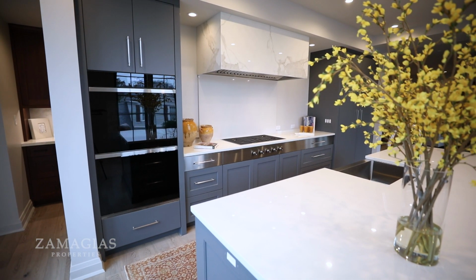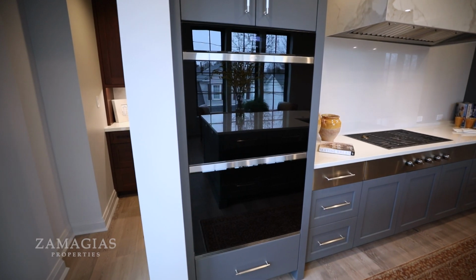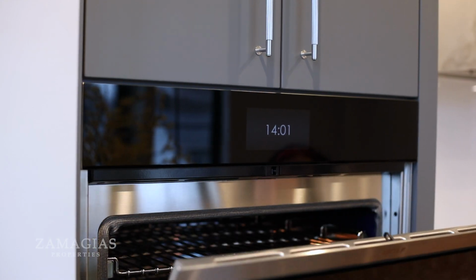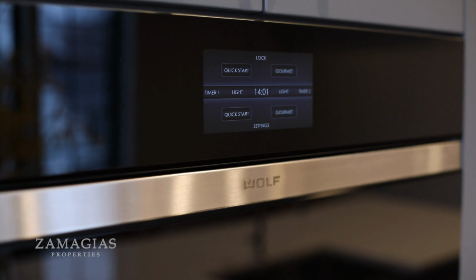You banked it with another appliance, so tell us about this appliance. We did. So we like to balance the aesthetics with the functionality. So storage and appliances. You have a double oven over here as well, so you do have that cooking functionality to really entertain or cook for family and friends.